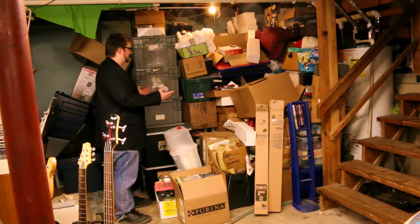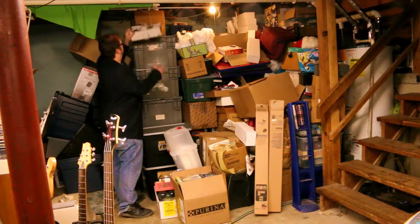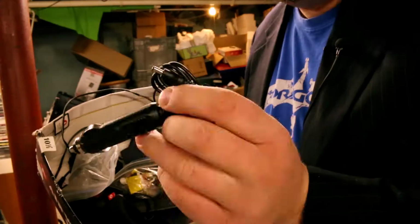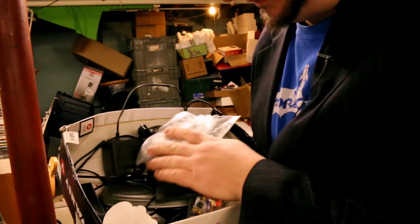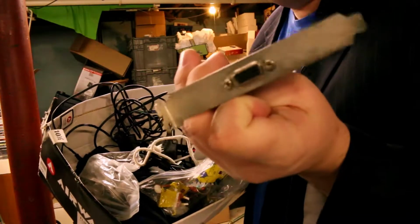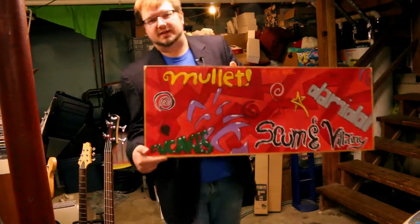So I guess I'm just kind of going to dig into this and see what I can find. Cables, a car charger for an old Nokia phone. This box is full of outdated technology that should probably be recycled. This is kind of cool. Here's a painting that I did in high school.